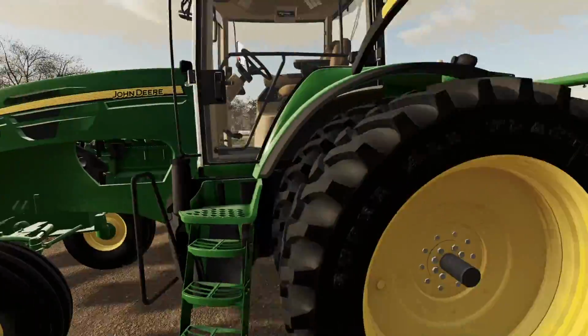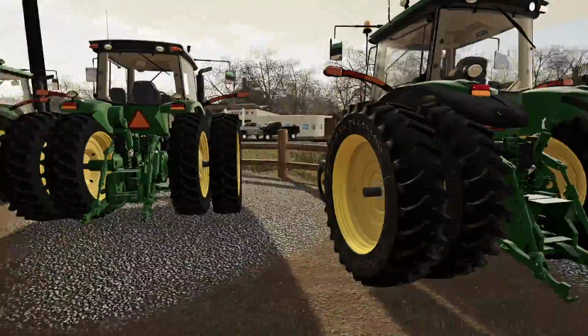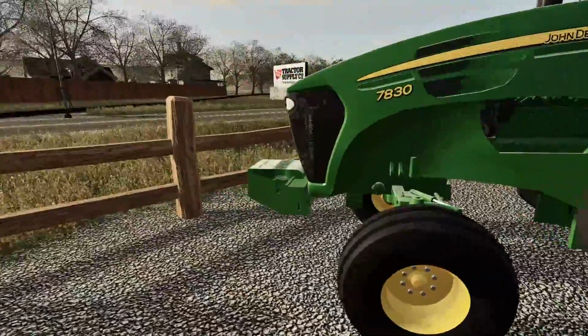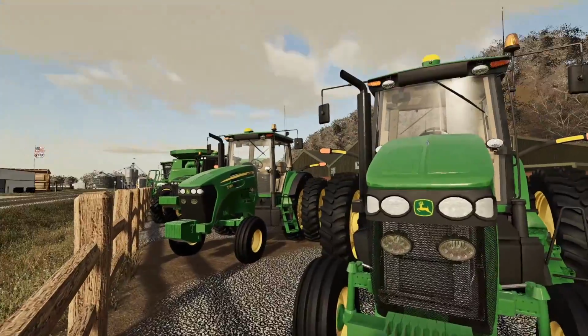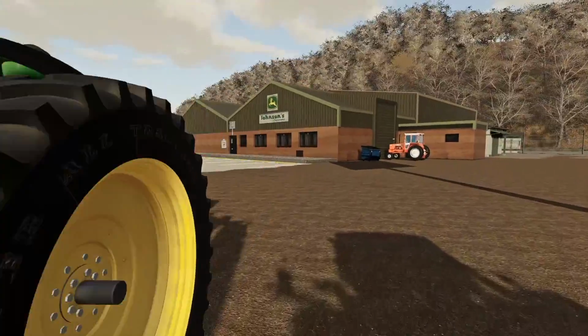Kind of how it goes. This one's got duals, and no duals. Very interesting. What's the difference? Is it just the engine size? Is that the only difference between these ones? Let's see. Front weights, no wheel weights, GPS. Yeah, it seems like the only difference is model number.